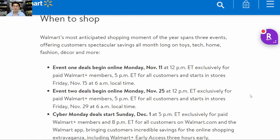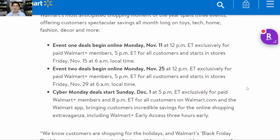If there are really good Lego deals, they will be gone by 5 p.m. in my opinion, because last year, many of them were gone in like 30 minutes and then a few more hung around for maybe a couple of hours. So this 5-hour window is pretty long. And then what they call Event 2, which would be the normal Black Friday time period, again, starting on November 25th. Same times for Walmart Plus members, 12 p.m. and then 5 p.m. for everybody else.